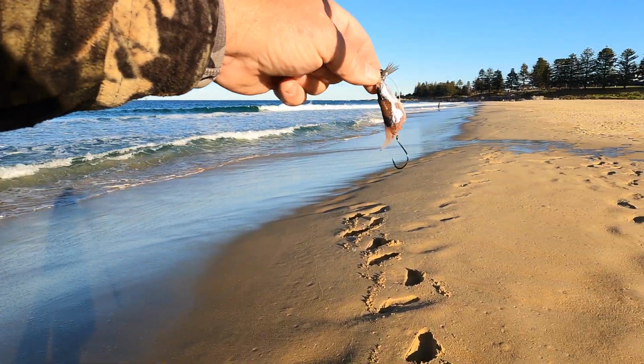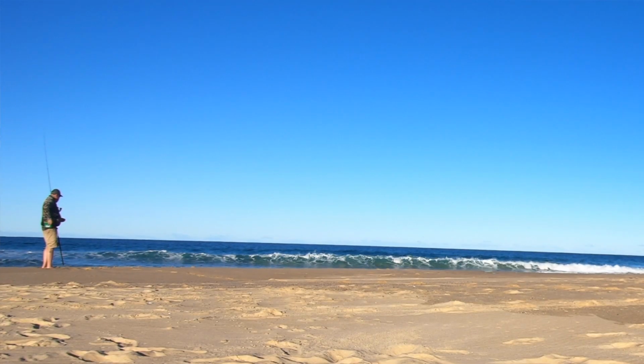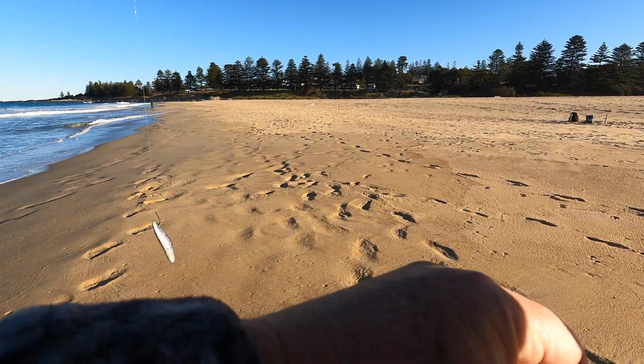Made a bit of a mess of the bait. I'll pull the rest of that pilchard off and just throw it in there. I might use a slightly bigger bait this time. This is the head portion of a pilchard. That looks pretty good to me.